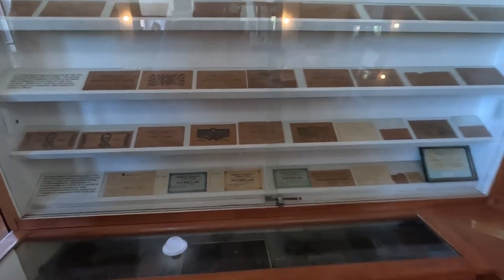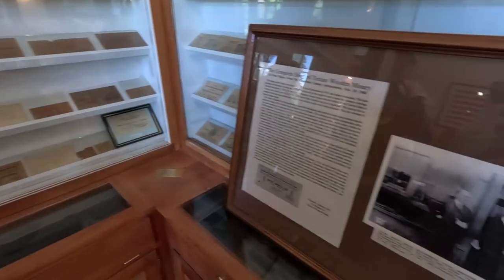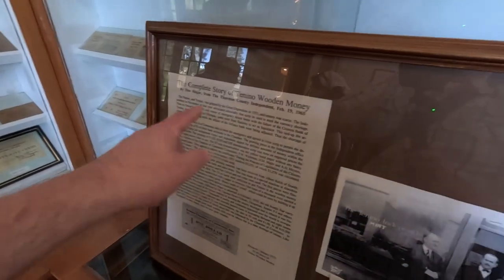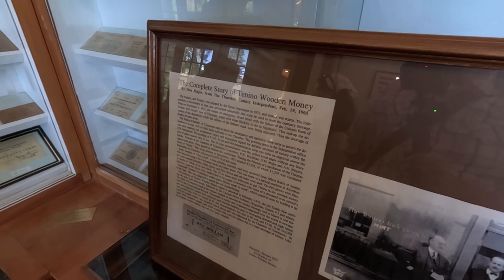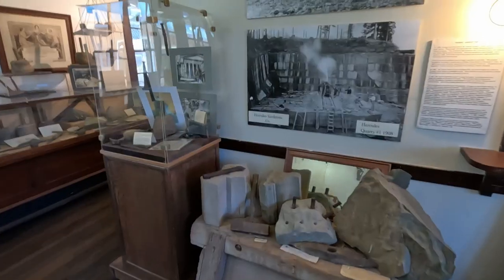Yeah, so this is this interesting thing that Tenino did, where they issued wood money. They had $1 bills, 50 cents, and 25 cents. During the Great Depression, 1931, when money was scarce, they developed this wooden money.